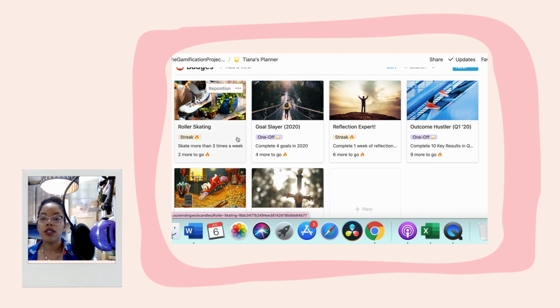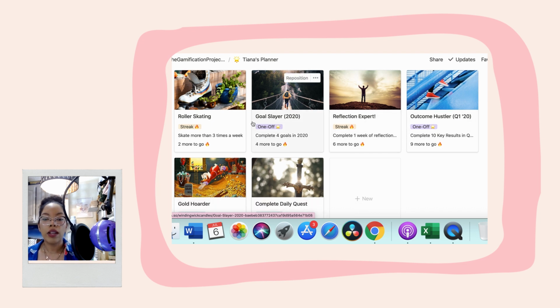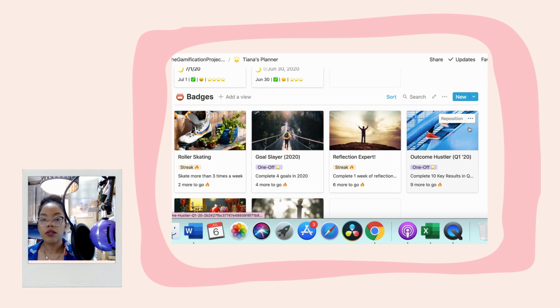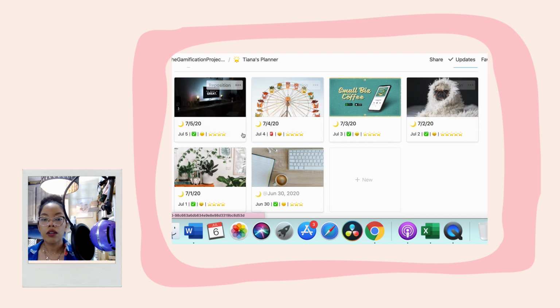So I have a roller skating badge, so when I go roller skating and check that off, this will actually update, and then I'll be on a streak or whatever. And when I fill out my reflection every day, this will update. So it's kind of cool, like goals, winning gold, and completing my daily quests, which is in here.